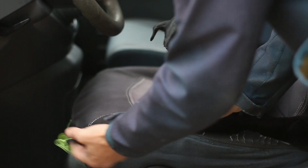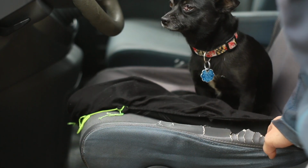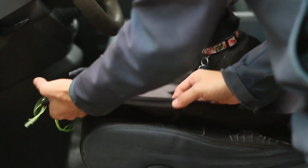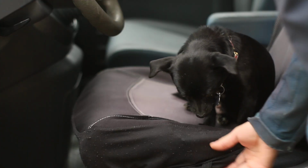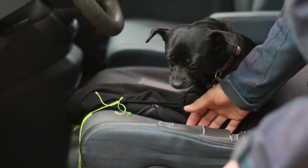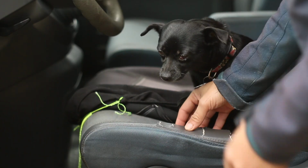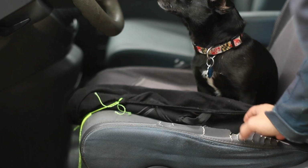The driver's seat on the Honda Elements gets pretty worn out. You can see this one is pretty broken up. That's the reason a lot of owners put seat covers on these. But there's no way around it. All of the Elements go bad like this. Every Element that I've had had this, and every Element that I've ever seen had this sort of wear pattern.